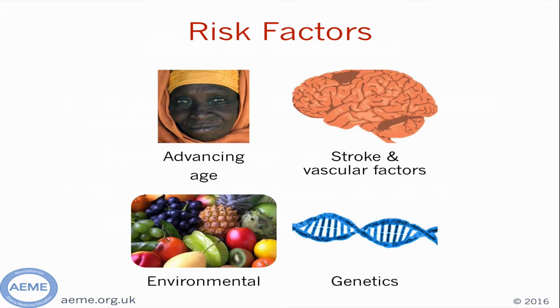Advancing age is the main risk factor for dementia. After the age of 65, the prevalence of dementia doubles every 5 years. This is particularly relevant in Africa, where life expectancy is rising and the population is aging rapidly. The mini-gem, Africa's Aging Population, covers this in more detail. Stroke and vascular factors increase the risk of dementia. These include obesity, hypertension, type 2 diabetes, and hypercholesterolemia.